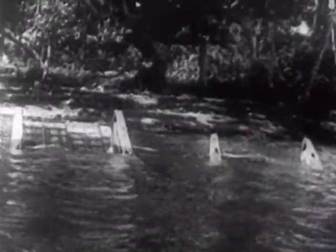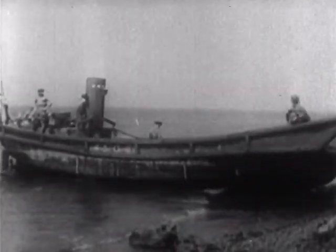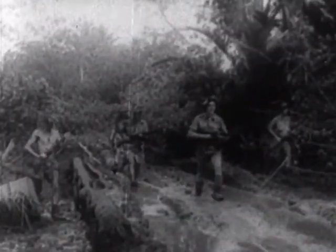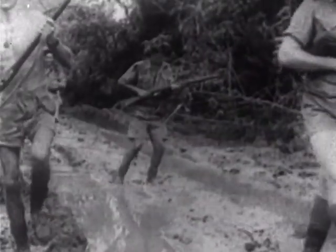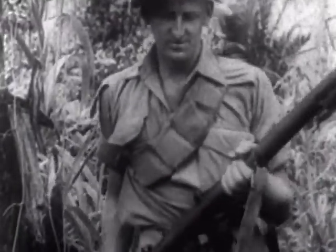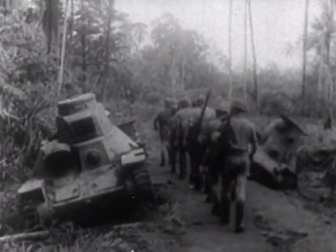Jap landing barges were left on the beach, put out of action by the pilots of the Kitty Hawk fighter plane. These steel barges carried 60 men and some mechanized equipment. Plowing through the daily rainstorm, soldiers are wary and alert, always conscious that Jap snipers may be hidden in the underbrush or in the trees. But all the evidence they find points to a hasty and complete retreat.